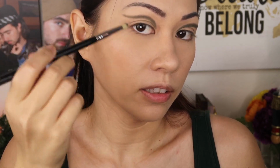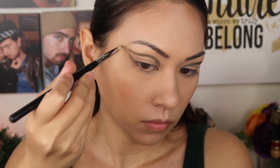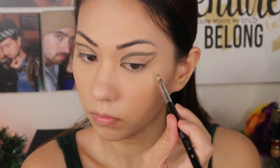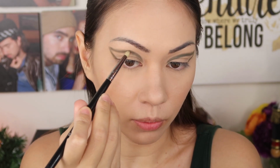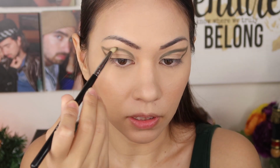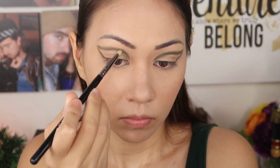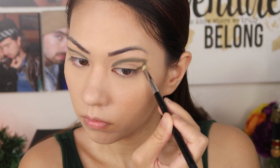Okay, next we're going to draw the green again and connect that line, even though we're going to be covering it up with glitter. But I still want that eyeshadow to be there. Okay, now I'm just going to softly blend the edges of that with the same pencil brush. Just don't press on it too much, just barely swiping it left and right. Okay, now I'm just going to take a tapered blending brush and blend out the edges of that.